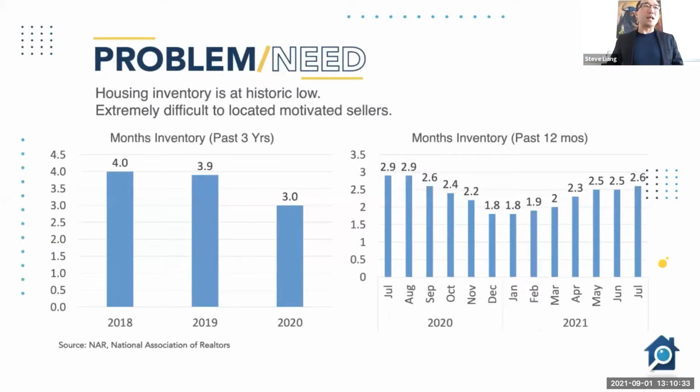For anybody looking at the real estate market, housing inventory is at a historic low. If we look at the national numbers, the months of inventory has been decreasing. You see on the left side of the chart, going from 2018 and steadily decreasing in 2022. And if we look at the past 12 months, it has dipped all the way down to under 2 months on a national average. And it's coming back up a little bit, but it's still extremely low.